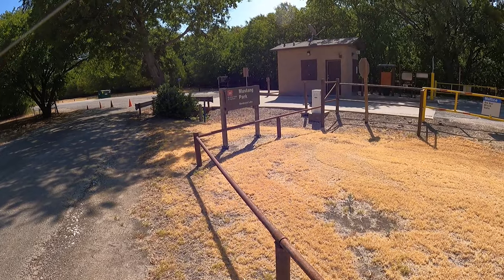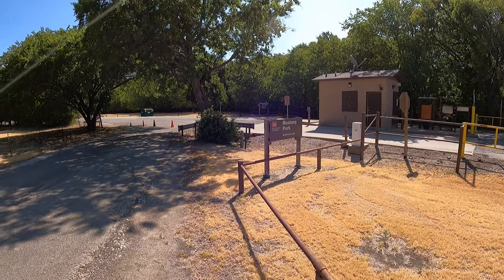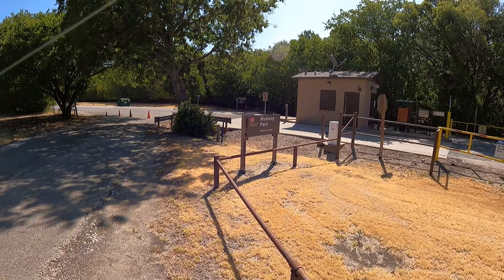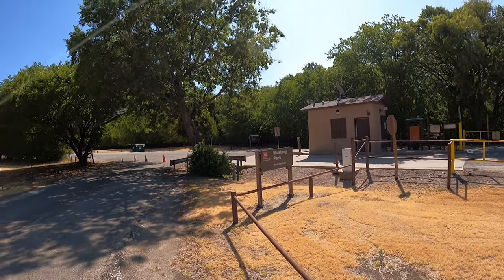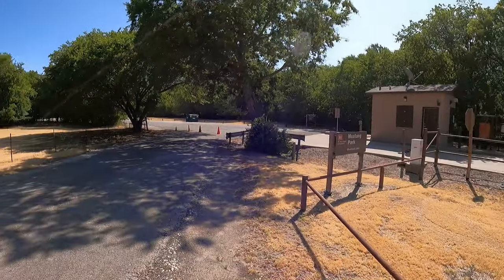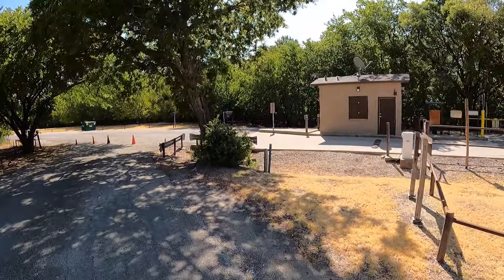I'm camped out on Benbrook Lake, and I've been exploring Mustang Park. This is a day use area hosted by the U.S. Army Corps of Engineers. We're gonna do a little scooter run through this day use park just because it is a beautiful August day. Temperatures in the hundreds, sun is shining, wind is blowing. Let's go for a ride.